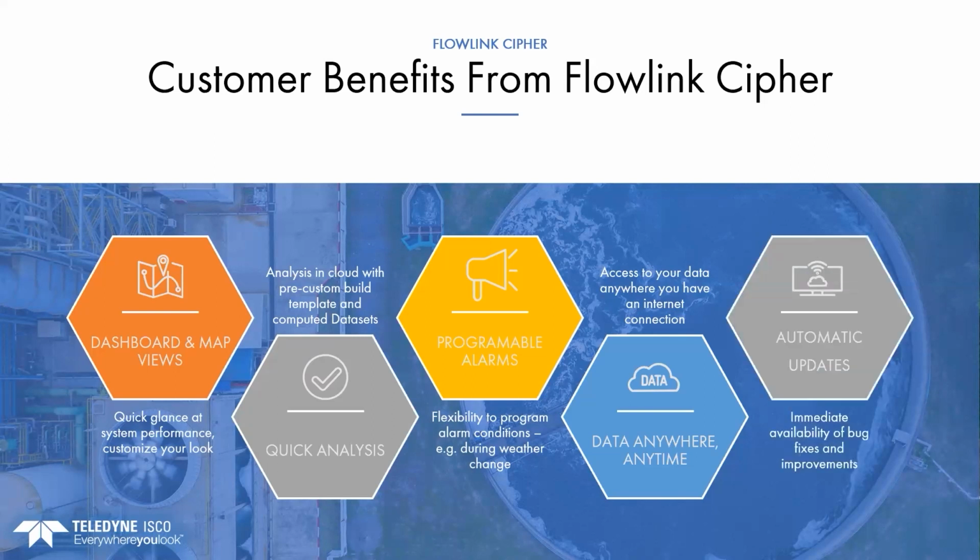Automatic updates. In the past, anytime you had to do a software update, you had to uninstall, download the new install files, and then reinstall them. A lot of times that included getting IT involved. Because all this is on the cloud, and again, no software is installed because you're just using a browser, none of that is needed any longer. All updates are done in the cloud. So one day you just log in and you've got all your bug fixes and all your new features that come with your Cipher subscription.